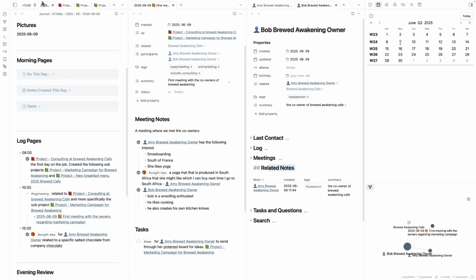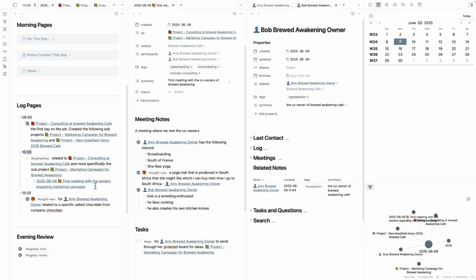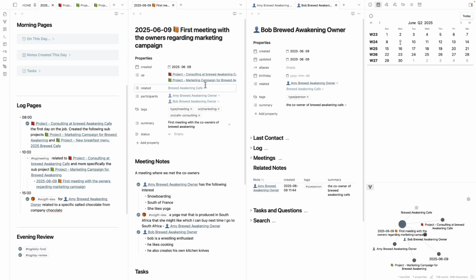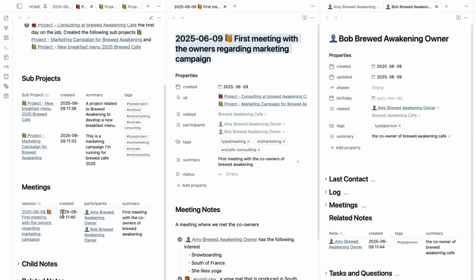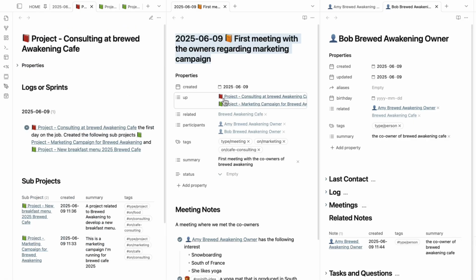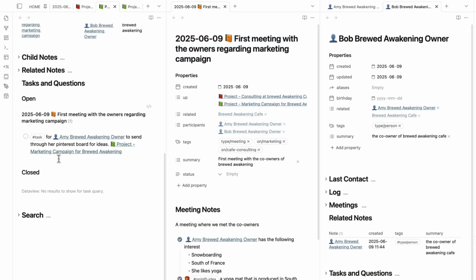So to quickly summarize, again, we started with our daily note. We created the projects, the sub-projects. At 10, we had our first meeting with the co-owners. That's when we created our meeting note, and this is the note that we're currently on here. In the meeting note, we specified which projects this meeting belongs to, and we noted this is a meeting because we have the type meeting tag. And this meeting then gets sent to the different ups that we specified, the parents that we specified. It's looking for where there are meetings with an up of this project, and it has the type meeting. So that's why this first meeting with the co-owners is sent to the main project page with the up and the sub-project.